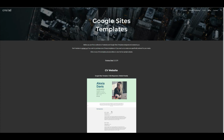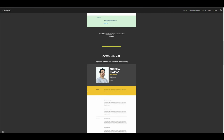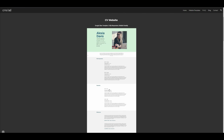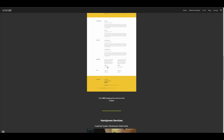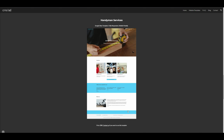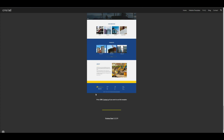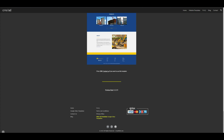And let's scroll on to page 3. And now on page 3, we have some resumes. And the resume is free. So we have this free one here and another free one here. And then here is a handyman services template that's responsive, and that one is also just $30. And again, another couple of templates. So tons of templates to choose from. And again, this one is Cread.